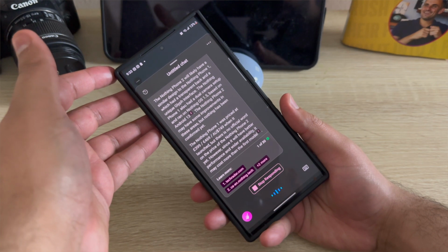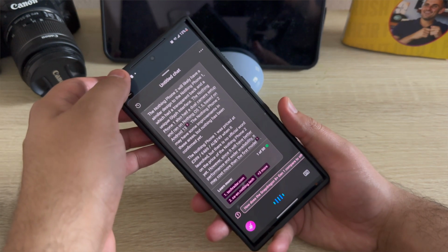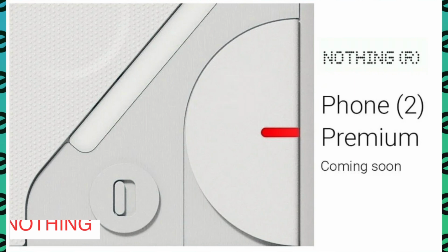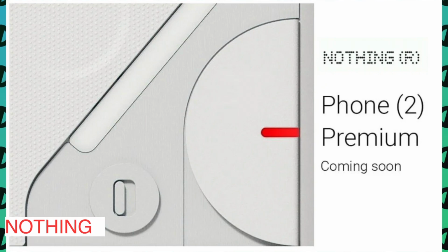The most interesting thing about this smartphone is the design, of course, and we do not know much about it. We just have a teaser image that shows a more simplistic approach with a redesigned red LED which looks cooler than the Phone 1. The phone looks sleek and futuristic, and I cannot wait to see more about it. Nothing is known for its minimalistic design and transparent design language, so I'm sure the Nothing Phone 2 will be something unique and different and a breath of fresh air in the smartphone world.